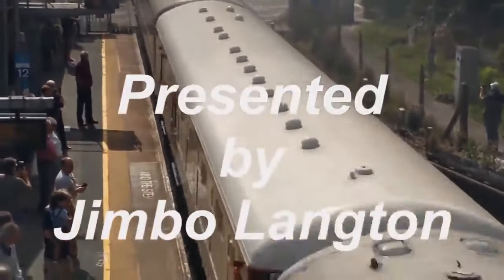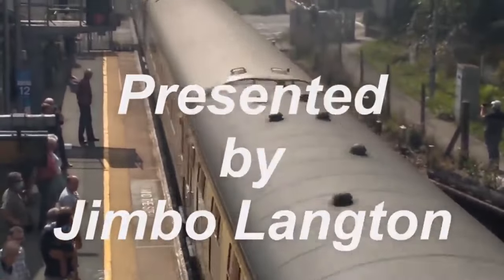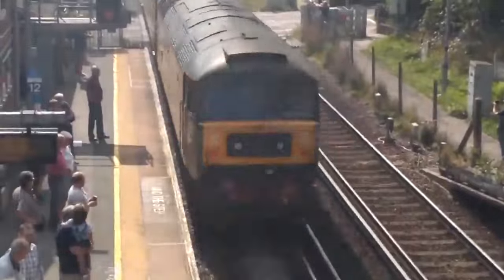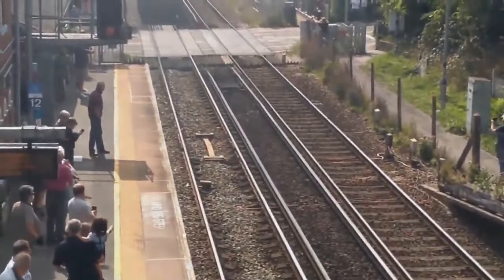Level crossing. This train's here to spot in. Will they be stopping, Jimbo? For Cambridge, Collington, Betts Hill, Hastings, and Thorpe.